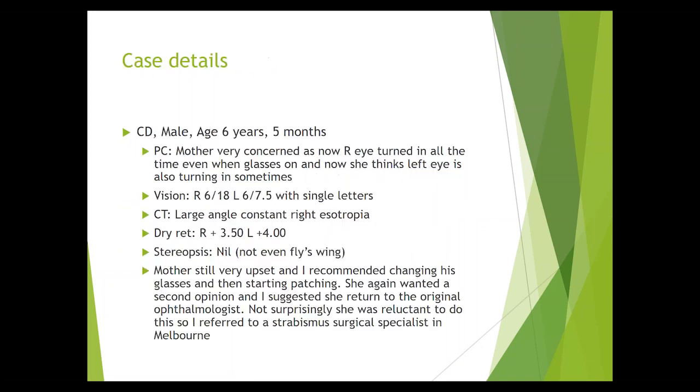So this is when I saw him next, when he was 6.5. Now the mum was really concerned. The eye seemed to be turning in the whole time. She even thought the left eye was turning in also. So she was really upset. The vision in the right eye had really dropped and there was no stereopsis. So once again, I recommended changing his glasses to the higher script and to start patching.